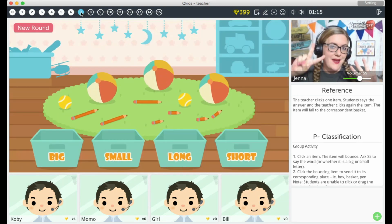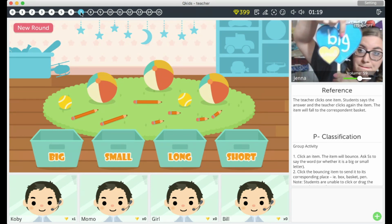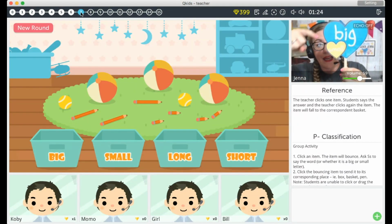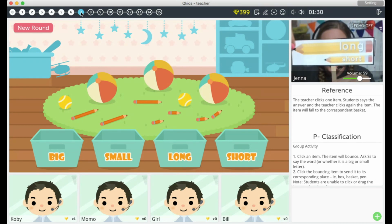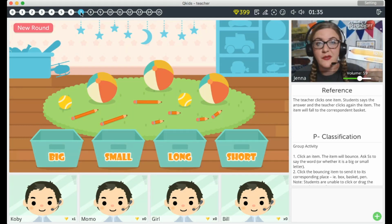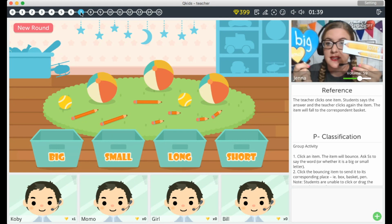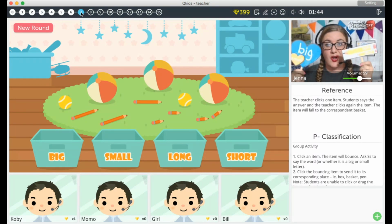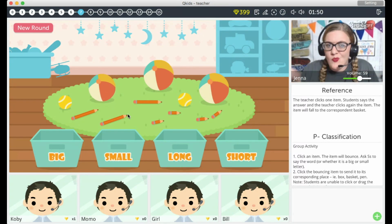Number 7. This is another one I made a prop for. We have big and small. Big, small, and long. Long, short. Of course, take your time, go a little slower, but just to show you what I have, I just printed these off, put them on a popsicle stick, and I use them all the time for more than one company. Then we'll go through this, click a ball.